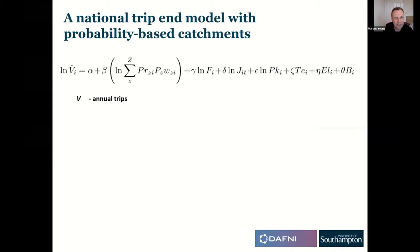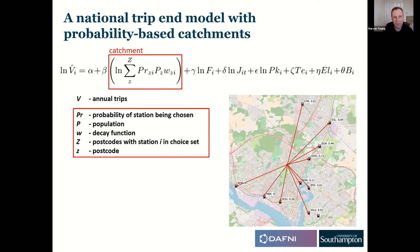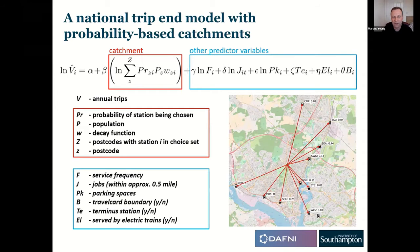The actual underlying model is a national trip end model. So the model is forecasting the number of annual trips at a proposed station. So that's the total entries and exits. And those annual trips are a function of the population in the catchment and also a range of other predictor variables.